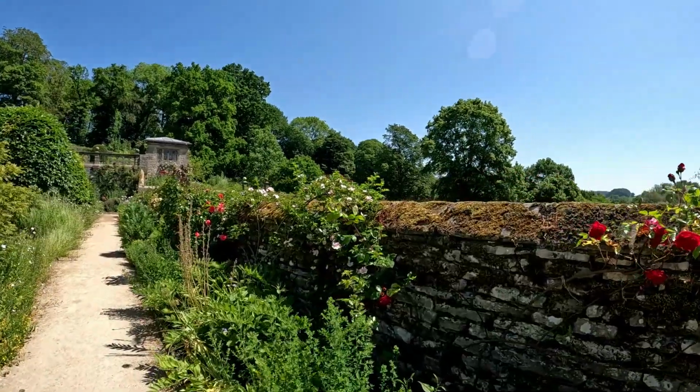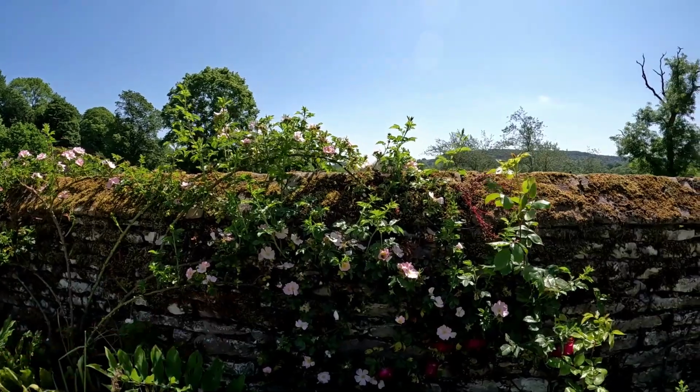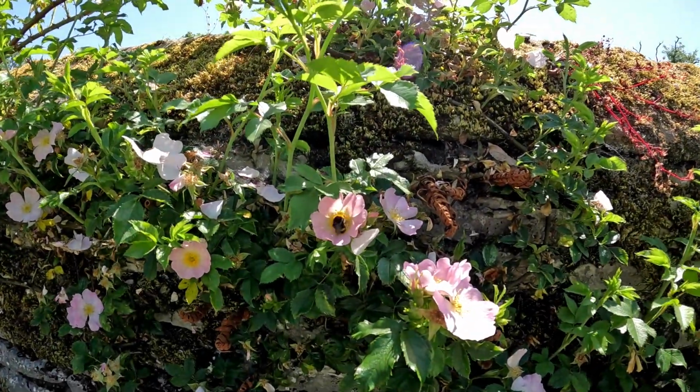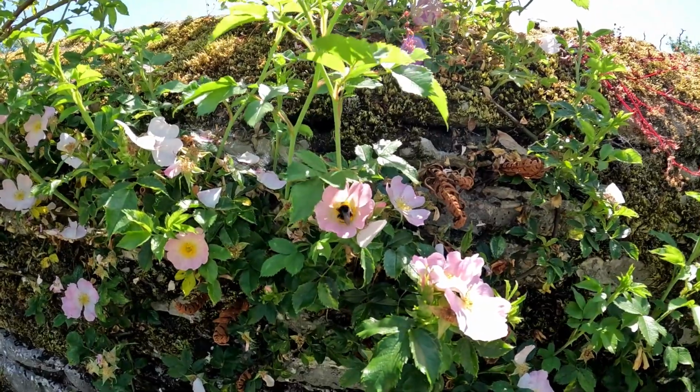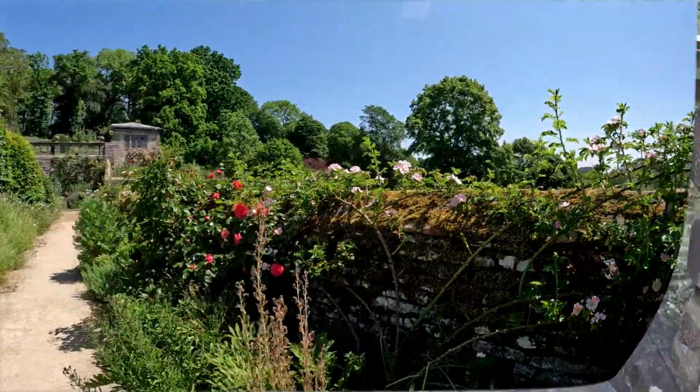As I mentioned just now about the roses, just look at them. Like a dog rose here. There's a bee busying its way around. Look at that one, look. Fantastic.